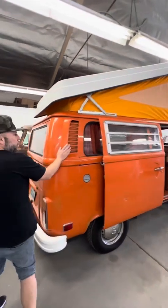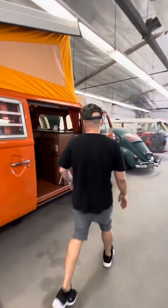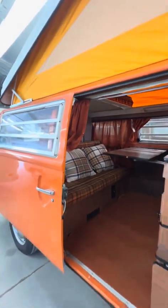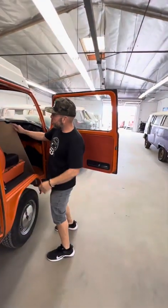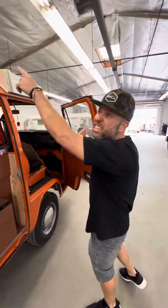This right here is a customer's bus. They brought it in. They wanted to have the front seats redone because they were pretty rough. This bottom here usually cracks up. They wanted that replaced. And right now we're just waiting for the vinyl to show up so we can do the headliner. And then this guy's done. We did the tent too.